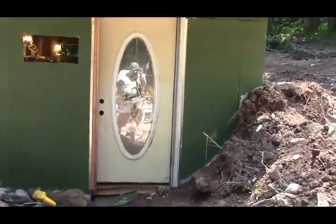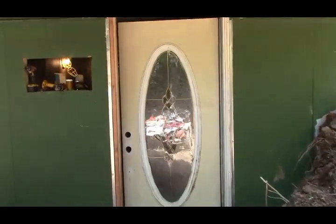Just framed out and installed the door. Mounted on the side of the road. Came with hinges and the side of the buck. We got a discotheque in here. Hey, discotheque.